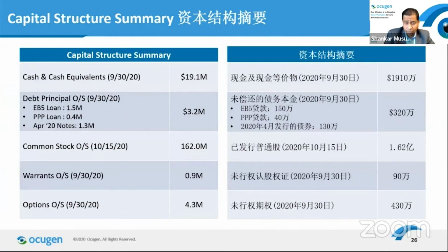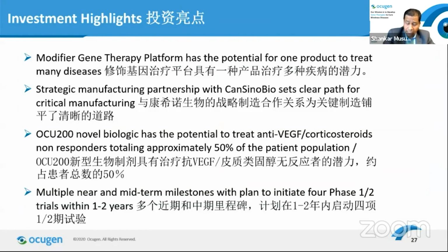So this is our financial summary. We currently have cash or cash equivalents of a little over $19 million. It will take us into the 3rd quarter of next year. And again, we will continue to raise adequate capital to support all our development programs. And we have a clean balance sheet, and it's all common stock.